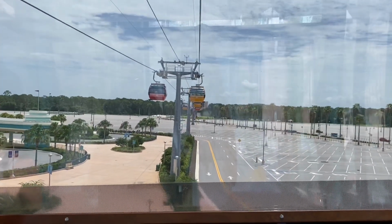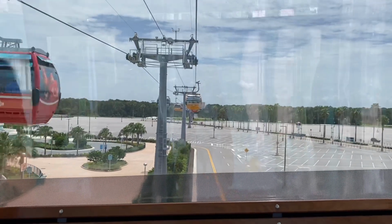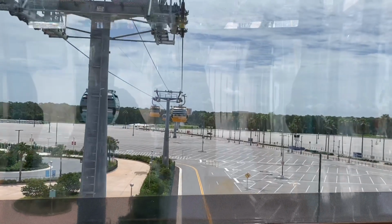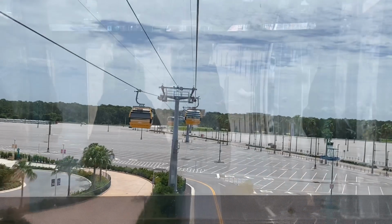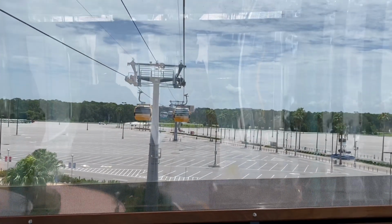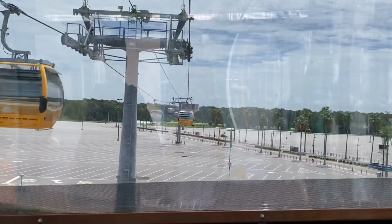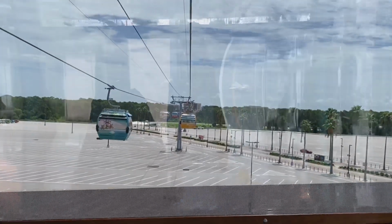Ladies and gentlemen, welcome aboard the Disney Skyliner at Disney's Hollywood Studios. We are on our way to Disney's Caribbean Beach Resort with connecting flights to Epcot International Gateway, Disney's Pop Century Resort, and Disney's Art of Animation Resort. We hope you enjoyed your visit to Hollywood today. Now wave goodbye to your adoring fans below.